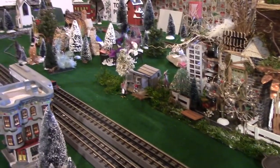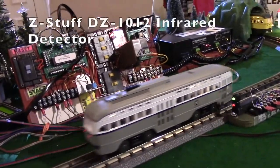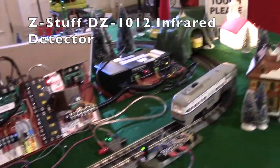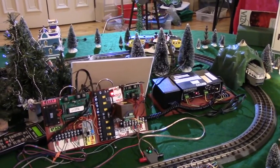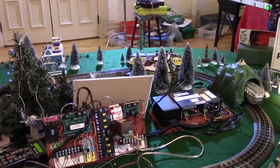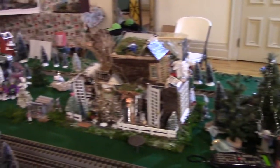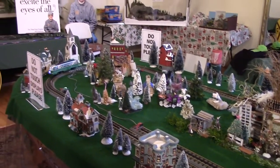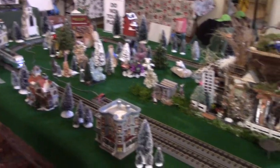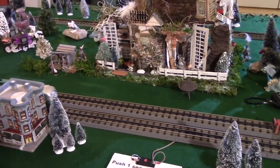There's the gray car, the first car, coming up the main line. That's headed for the Z-Stuff detector. You see how the detector changed to red. And the front car is now the green car. It takes off. The yellow car pulled up, and the gray car pulled into the tunnel. Now we've got the same thing repeating. There's our green car coming around the far end of the layout, coming down the main line toward the Z-Stuff detector.